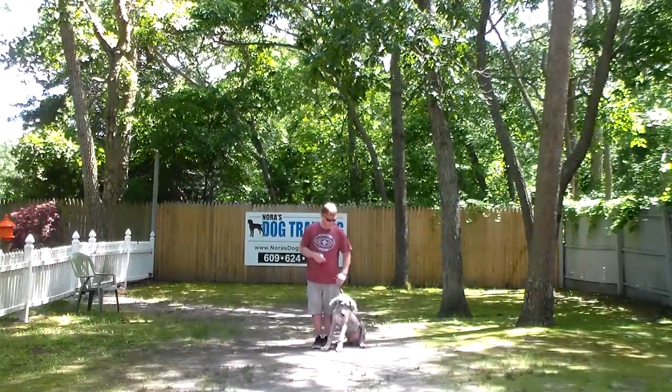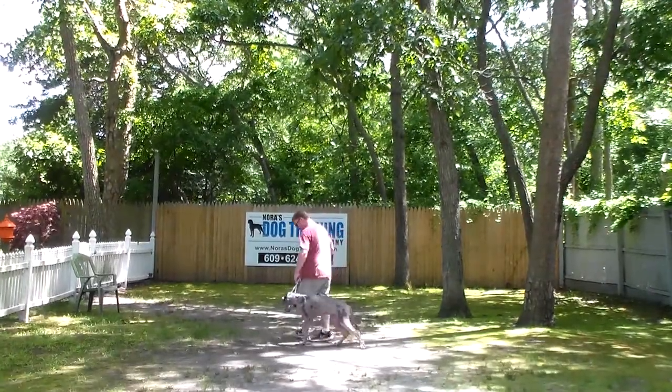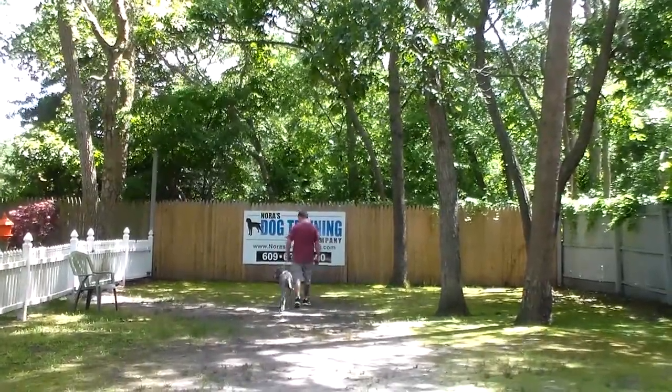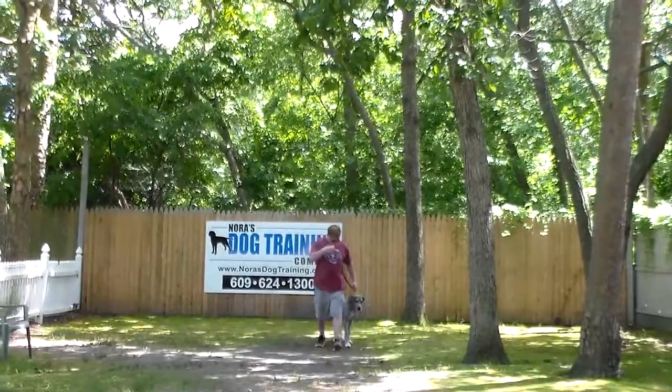Heeling is proper leash walking, which is extremely important with your giant breeds, and the command is Winston, heel. Winston, heel. Now, heeling is proper leash walking, and that means walking calmly next to your left leg, not forging ahead or lagging behind, but matching pace with you.